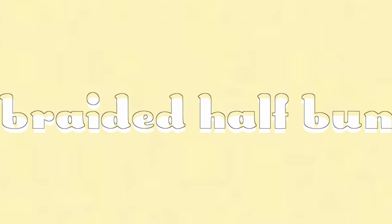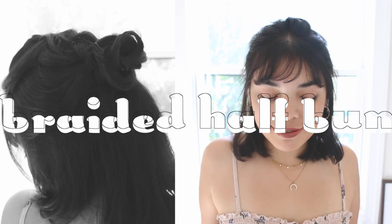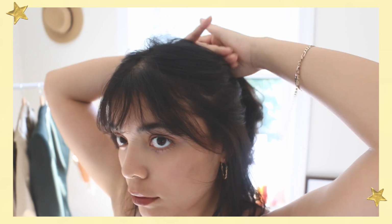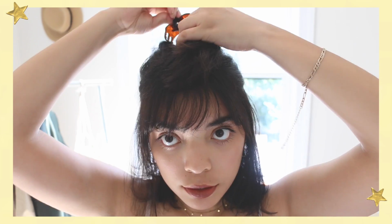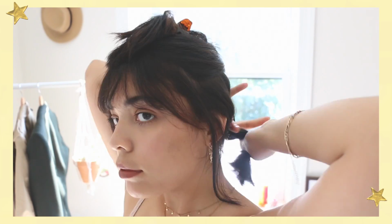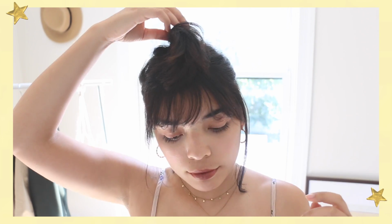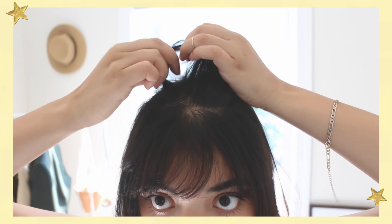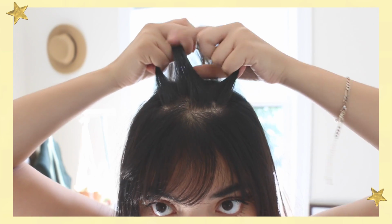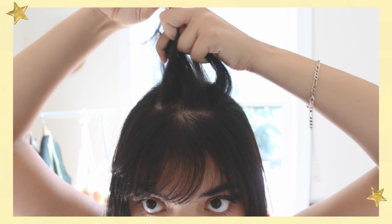For the fourth look, I'm taking the half bun to the next level with a French braid. I separate my hair with my fingers like before, except now I'm using a clip to keep it up. Then I take the excess hair at the bottom and I tie it into a hair tie to keep it out of the way. Release the hair up top to use it for your braid, and then start French braiding it. You start with 3 small pieces of hair on the crown of your head, and you braid like you normally would with the first 2 steps.